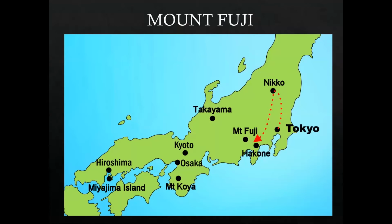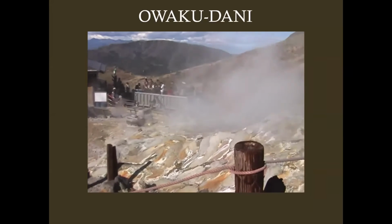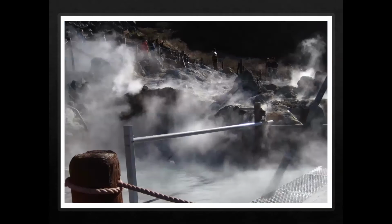After we'd been to Nikko, we went to Hakone and the Mount Fuji region, round about Mount Fuji. We spent a few days there. The first thing we saw was the hot springs at Hakone. These are called Owakudani, the name of the place where the hot springs are, and it was a beautiful day. You can see just what the weather was like there. It was absolutely fantastic. And there's a kind of glimpse of the hot springs.